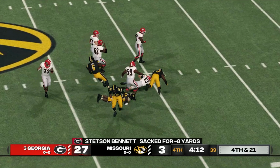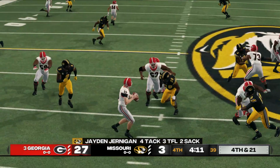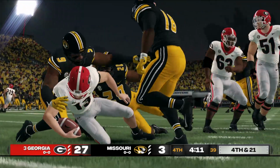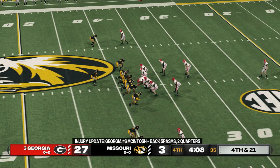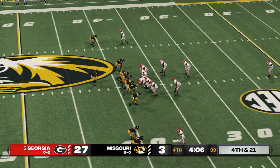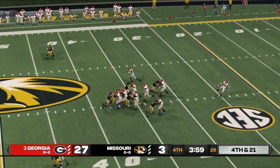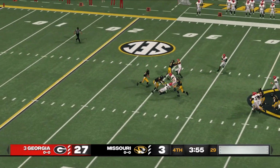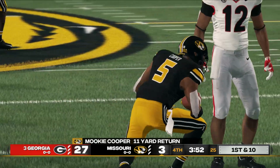And he's leveled at the 37-yard line. The sack makes this a 4th and very long. Thorson is the punter. He gets out to about the 32-yard line.